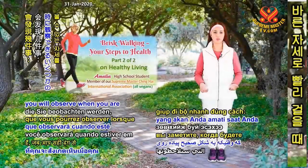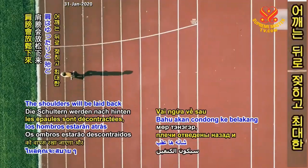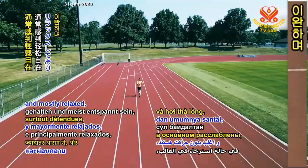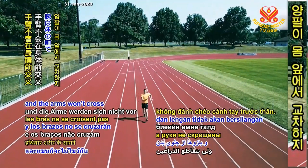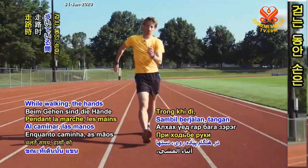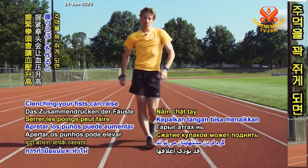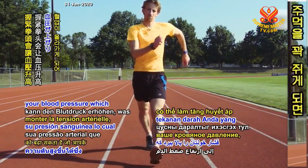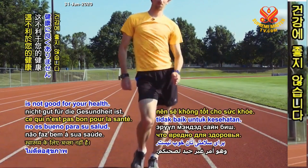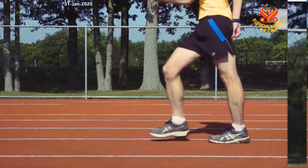Here are a few things you will observe when you are brisk walking correctly. The shoulders will be laid back and mostly relaxed, and the arms won't cross in front of the body. While walking, the hands will be slightly closed, but not clenched. Clenching your fists can raise your blood pressure, which is not good for your health.